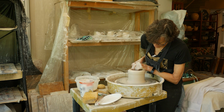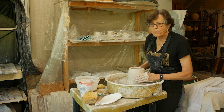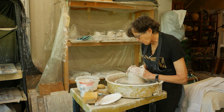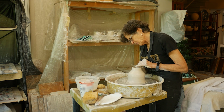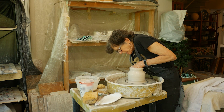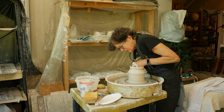So now I'm just pulling up the pot, pulling up the walls. I want to get it as thin as possible, and I'll be making a bulbous form, like a vase that's really rounded and inflated looking, with as small a neck as I can manage. It's important to keep the hands really slippery so that they don't get stuck on the clay and throw things off. So the taller and thinner you get, the slower you go.